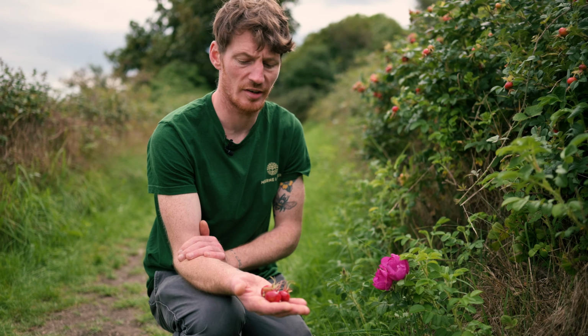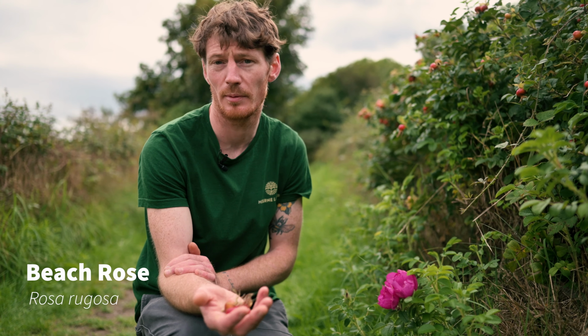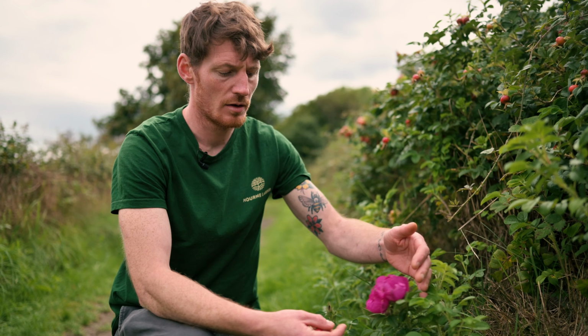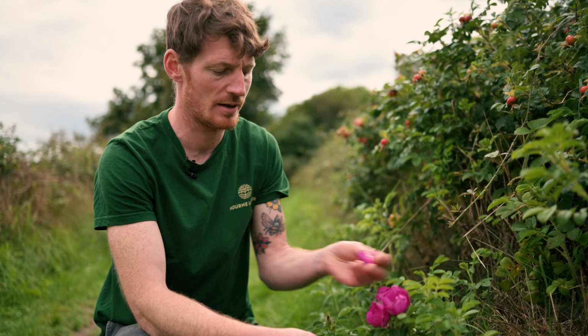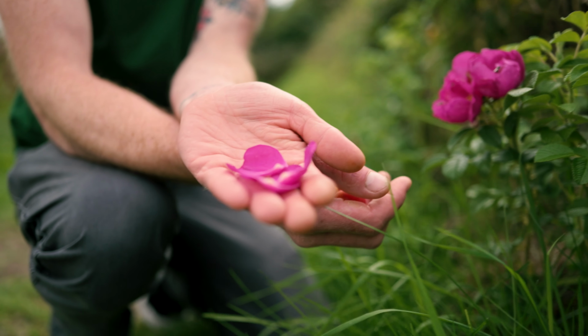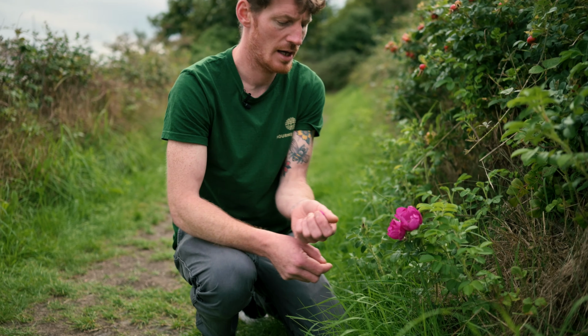So what we've got here, folks, is beach rose. So it's a type of rose hip. So you get dog rose is what people are most commonly familiar with, but this is the beach rose. Very interesting plant, and the plant that keeps on giving. So first thing, at the end of spring, start of summer, you get these lovely, lovely rose petals. And they're so fragrant. It makes a really, really nice vinegar, or just pickled, or dry them out and use them as a wee spice.